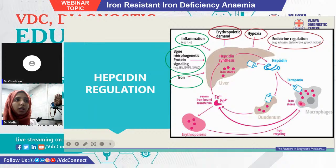Iron and bone morphogenetic protein signaling are the major pathways which upregulate hepcidin, which include hemojuvelin, BMP6 and SMAD. So these are the pathways which are involved in hepcidin synthesis. Inflammation: any sort of inflammation in the body can elevate the levels of hepcidin because hepcidin is an inflammatory marker.